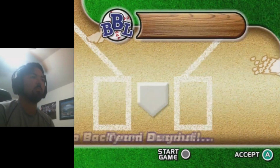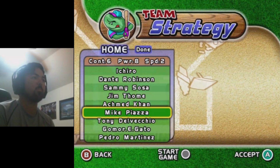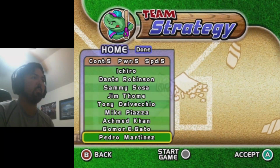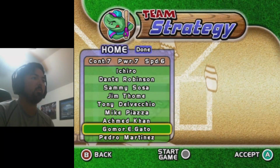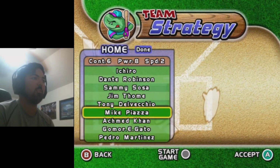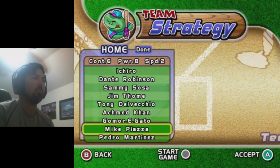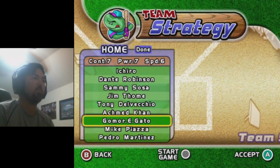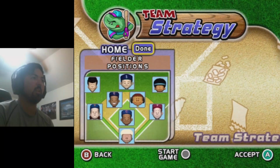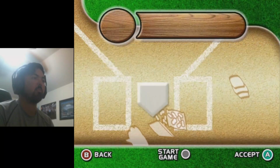I think they might look to change the batting order a little bit. They're going to move Tony Delvecchio up to fifth. They're going to leave Pedro at ninth. Piazza's going to go down to eighth now. Gomo is going to slide up, and that's going to be it for them. That's their new lineup. They're going to adjust to get Pedro back on the mound for this next game.